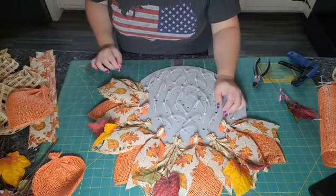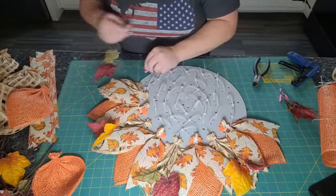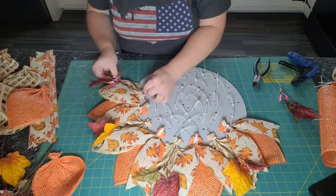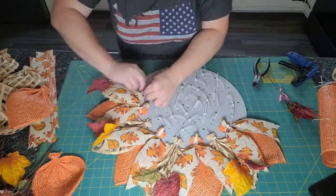Well, look what I've done without even noticing. Yellow, yellow. I love it. Green. Yay. Just worked out that way that I was alternating colors and didn't even know it. Okay.